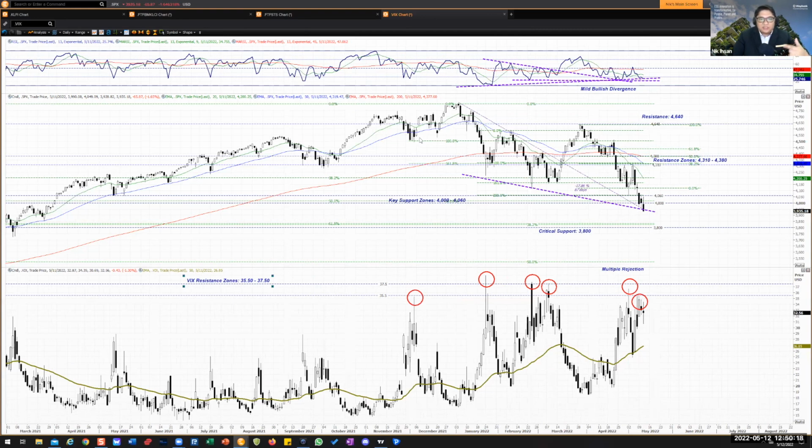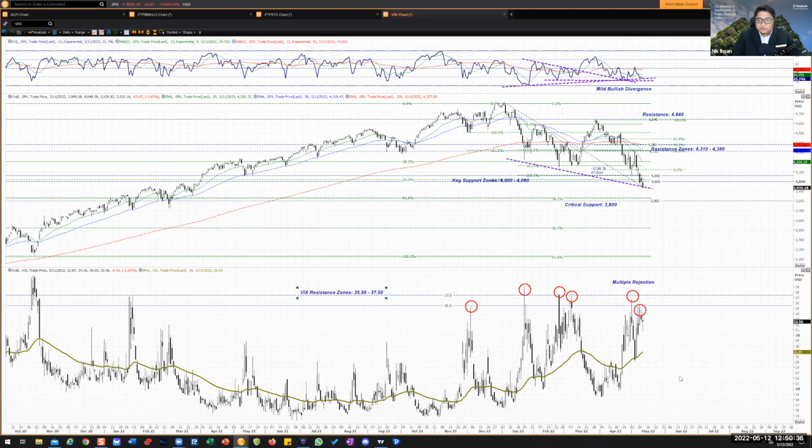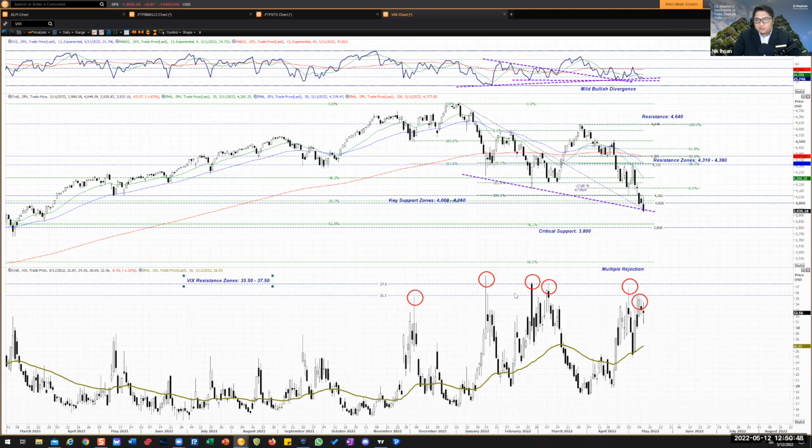What happened afterward? The market started to rebound, and eventually you see a series of VIX readings on the elevated side. Over the past last year, we were mostly trading below the 20-25 point range, but over the past four to five months it has been consistently trading above 25 points. That means the current volatility is much higher compared to last year. Interestingly, every time the VIX tries to go beyond 37 points, there is a so-called multiple rejection. You can see in the candlestick pattern a long series of tails formed in the chart.